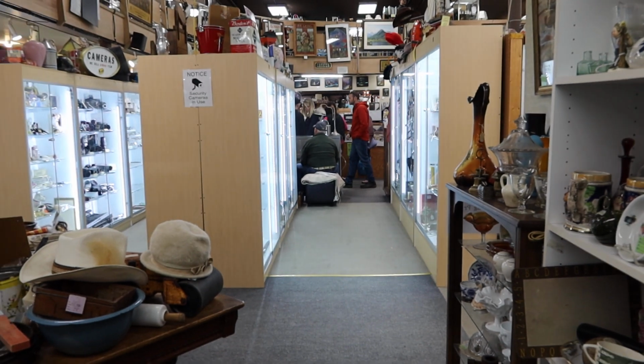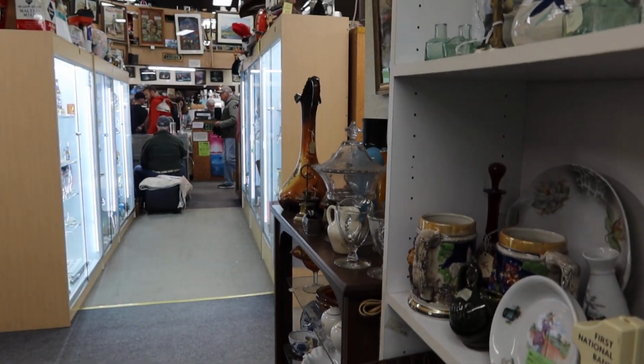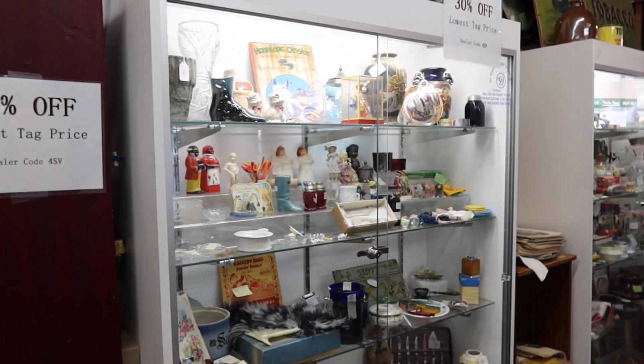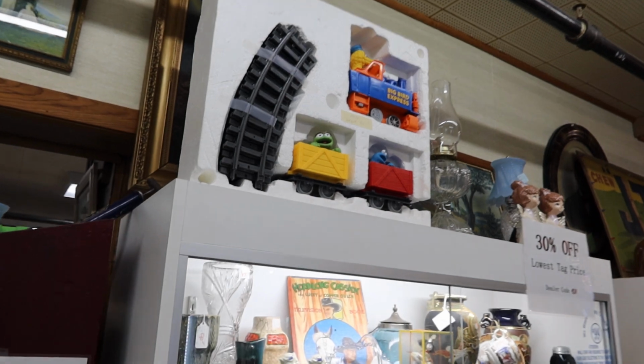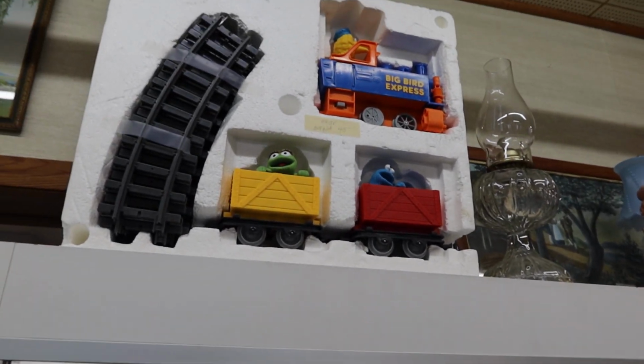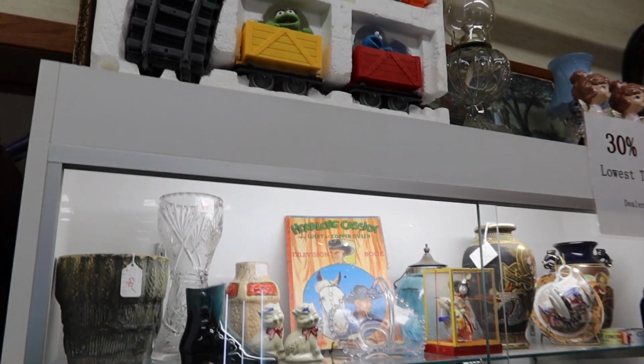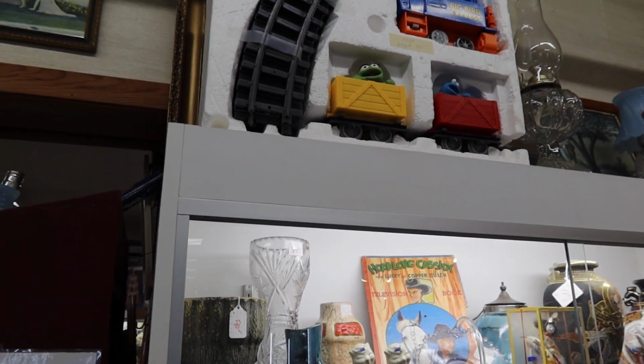Anything at all over here? Cool. Sesame Street train car. Got Big Bird. Got Cookie Monster. And I cannot figure out why I can't remember the green guy.